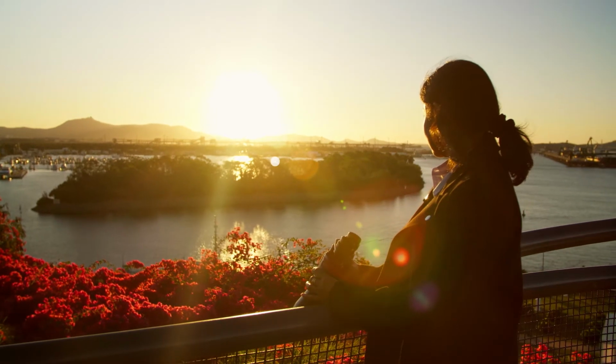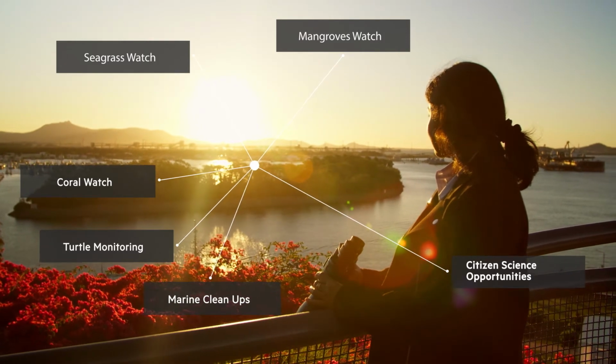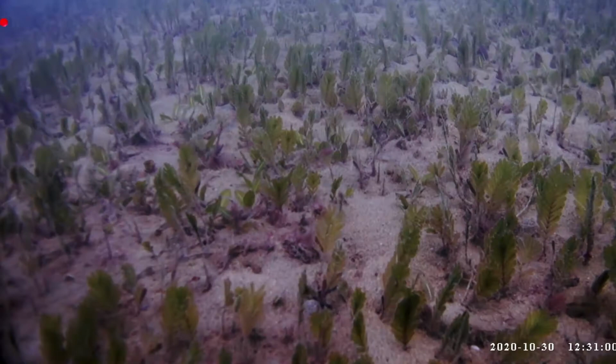And then you have got so many community engagement programs that will help you and provide you such a wealth of information. Some of these programs are Mangrove Watch, Seagrass Watch, Coral Watch, volunteering for turtle monitoring, marine debris cleanup. They will bring you really close to the environment.